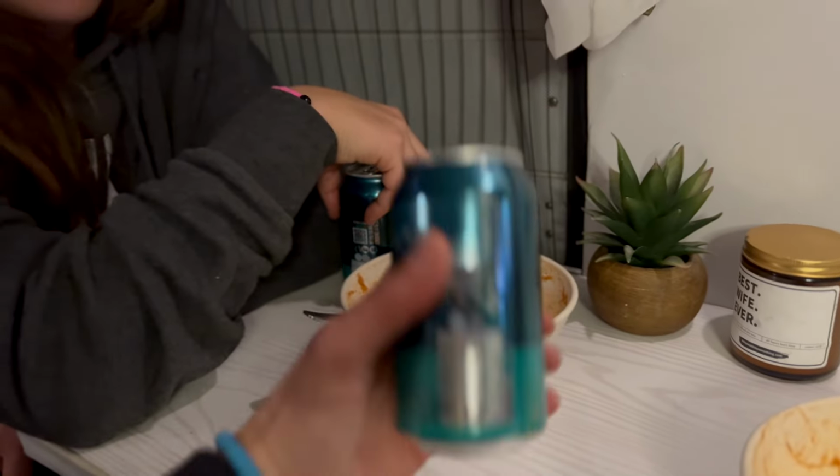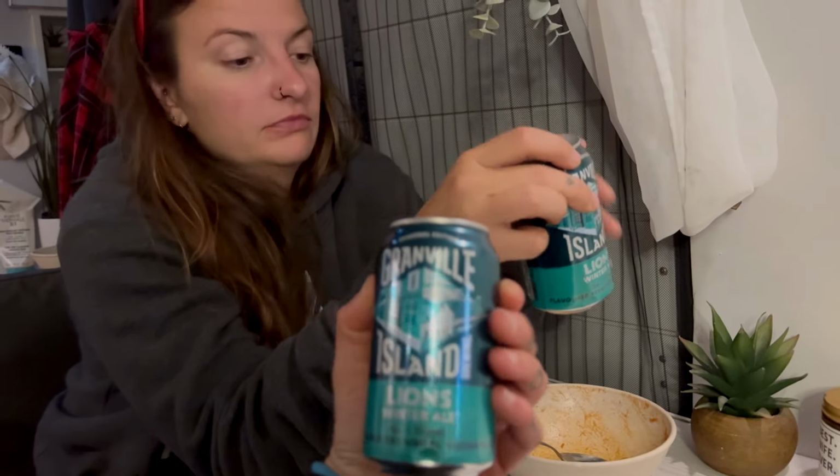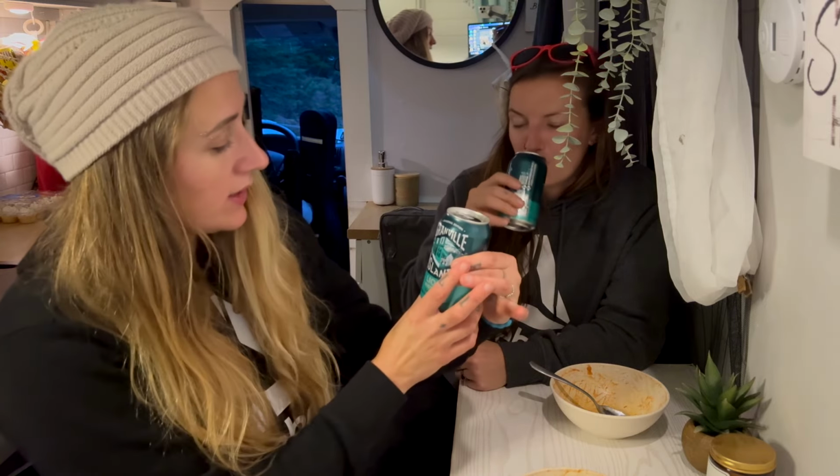Now we get to have these, everybody. This is our favorite beer. It's so good. So Granville Island is a brewery in Vancouver, which I really want to go to. It's a winter ale, so for those that like fall beers, they're so good. Delish.